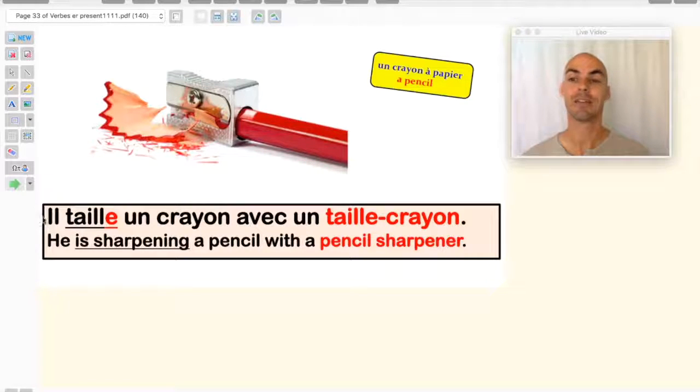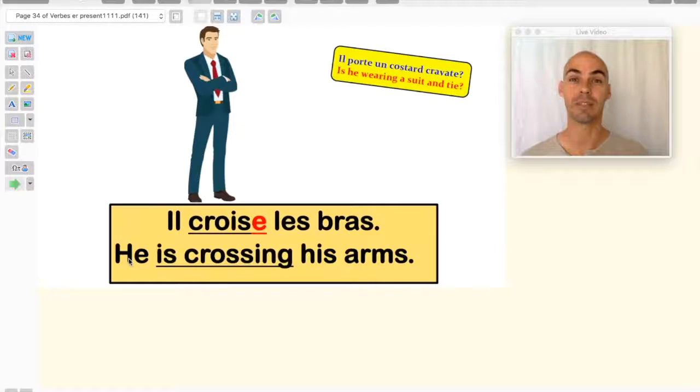Ensuite, he's sharpening a pencil with a pencil sharpener. Il taille, like a tie, okay? Just like a tie. Il taille un crayon avec un taille-crayon. Pencil sharpener. Sharpen pencil, really. Il taille un crayon avec, is with, avec un taille-crayon. Okay? Ensuite, to cross one's arms is croiser les bras, croiser.